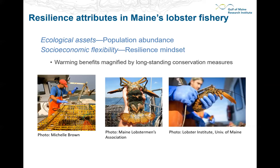So on the socioeconomic side, we see flexibility coming into play through a few different resilience attributes. One is a resilience mindset in the industry. I mentioned that some of the conservation measures have been in place for decades, denotching of females even back more than a century. And so there has generally been a resilience and conservation mindset in this fishery, and the measures that have been adopted have led to magnification of the growth of the population.